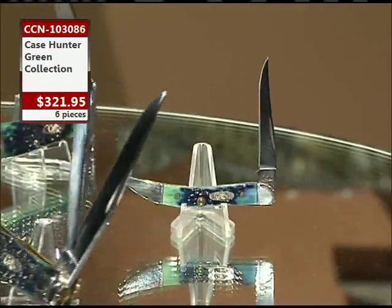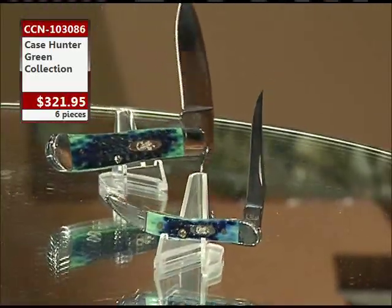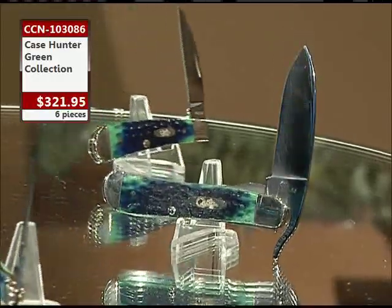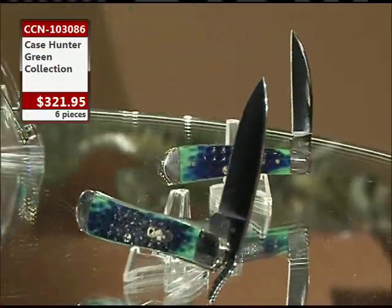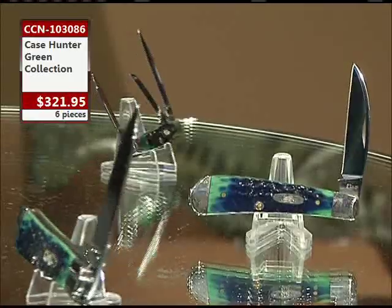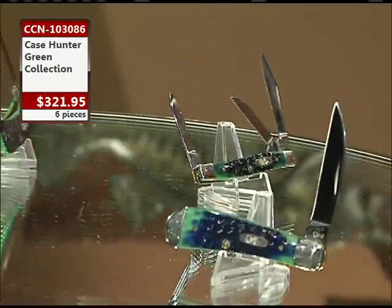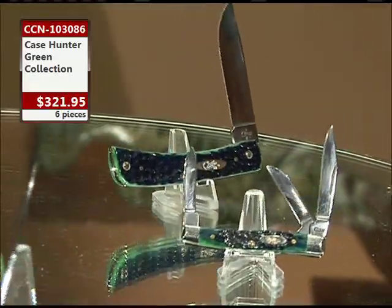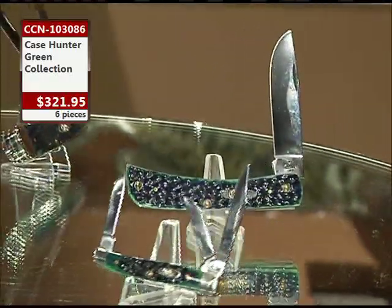Case Hunter Green Collection, item number 103086. What do you think about this, Buzz? I love this set. You got a drop point rust lock. You have the Tony Bose, that is the swayback gent, designed by Tony Bose. That's the 6333, what I call a pocket stock knife, 2 3/4 inches closed.